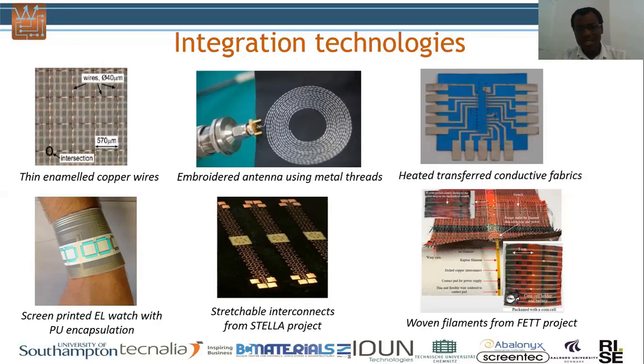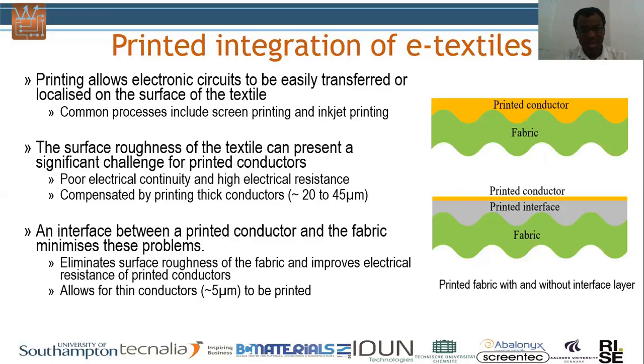Now, all these technologies enable the integration of electronics into textile. Perhaps in the future, e-textile will be developed based on an interplay of all these technologies. At the moment, the printing solution, printed e-textiles, offers a single process for e-textile manufacture. Other approaches have sub-stages of integration, unlike the printing technique. So electronics can be easily transferred or localized on the surface of textiles with printed integration.